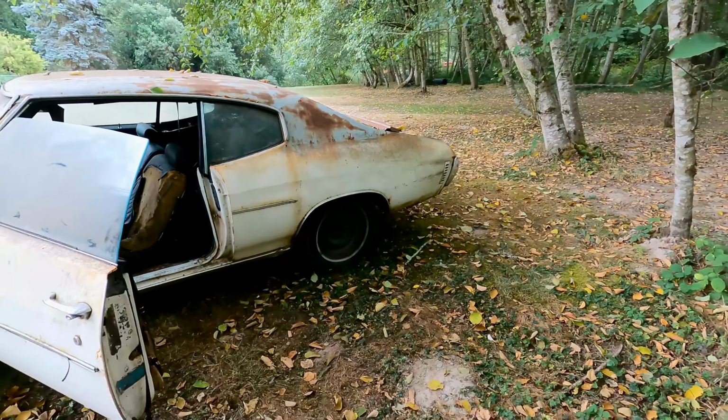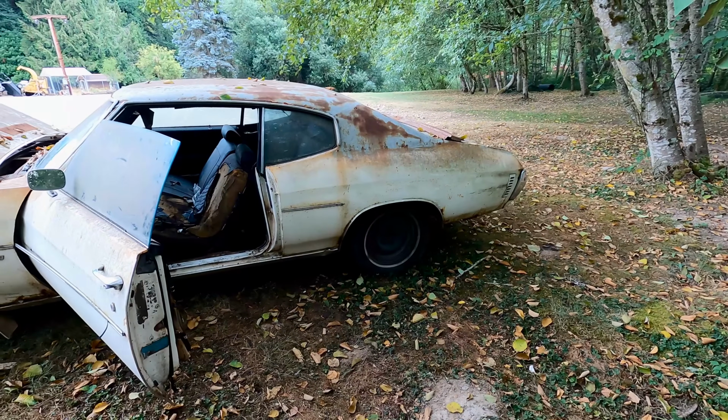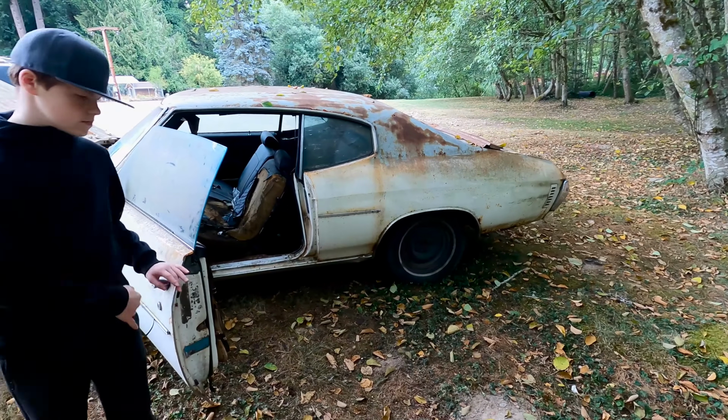Anyways, I think that's it. We're going to go ahead and get this car loaded, and then once we get home, we'll give you guys a much better walk around. We'll give this car a much better look over.